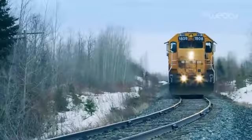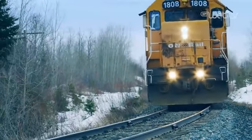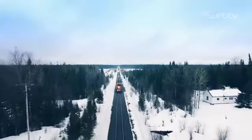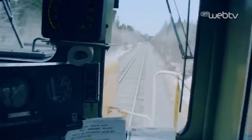This is one of the last flag stops in Canada. It's kind of like railroad hitchhiking. We have a lot of camps out here, and people will be flagging us down, waving crazy, and we'll slow down, let the ramp down so they can board, continue on.